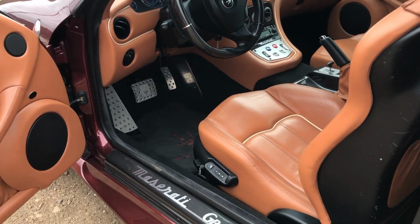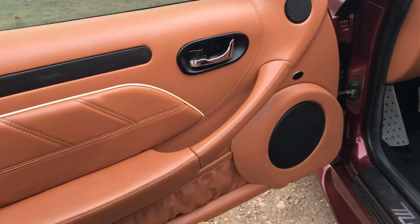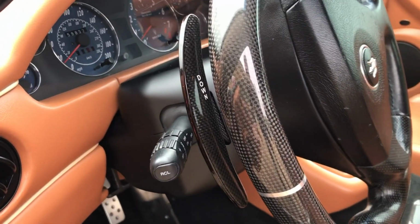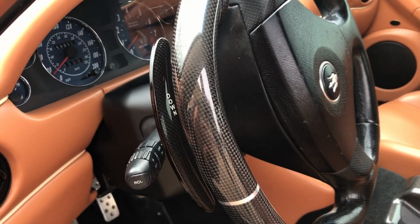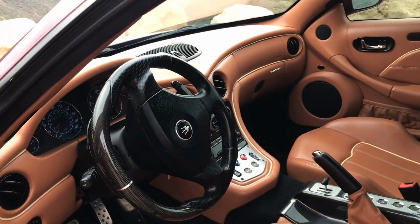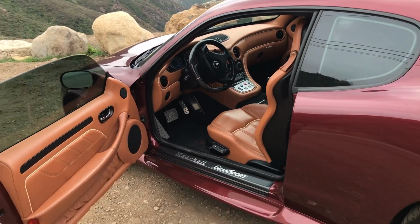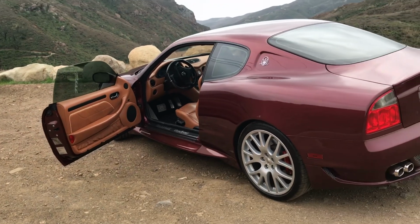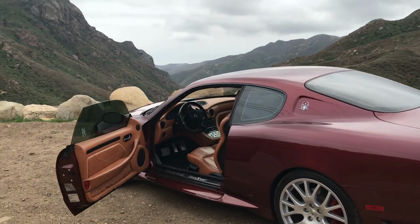Personally, my favorite, again, carbon fiber trim on the door panel, door sills, and I don't think there's a Gransport that has the carbon fiber mirrors. Maybe the MC Victory I've seen had those, but other than that, those are very hard to find.